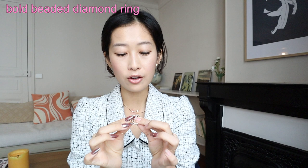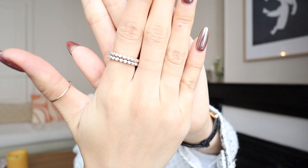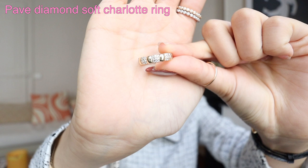So let's get started. These first two rings, they are the bold beaded diamond ring. And I had the yellow gold already, but recently got it in white gold. And I've been stacking them together. This is a ring that I've already shown you guys, but this has been my favorite MEJURI piece lately. So this is the Charlotte Pave diamond ring.